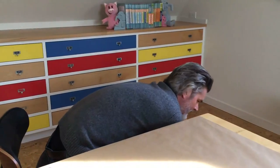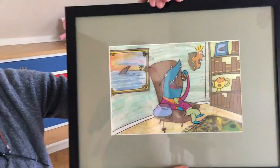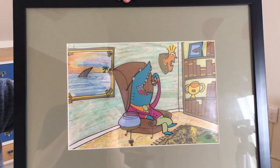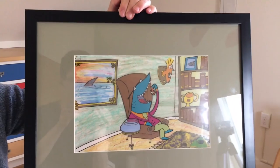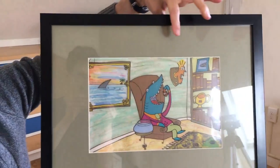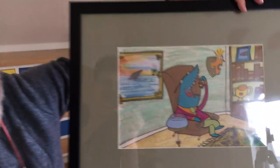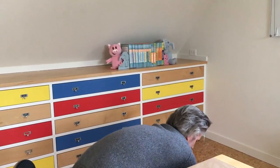Oh, here's a cell from a film I made for HBO. See if you can find the hidden Mo in this. This film was about a shark, and it was about how sharks are really good and they don't like to eat people, but maybe they like to eat cartoonists. I don't know if you can see the hidden Mo in there. Let's see, here we go.